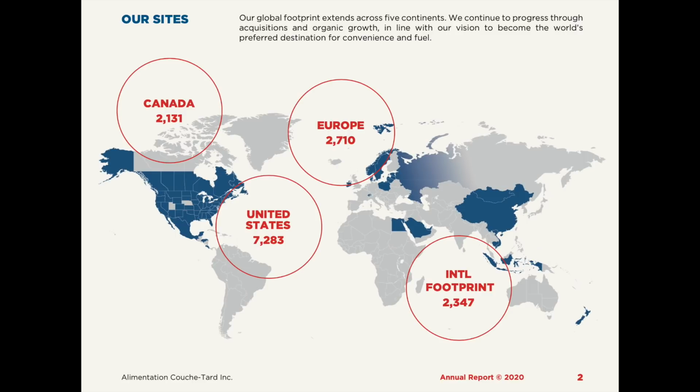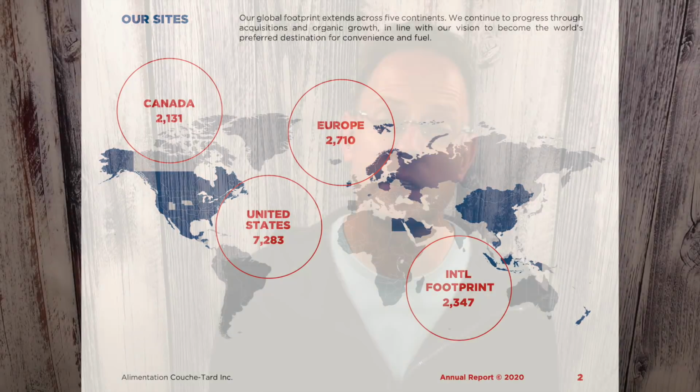And so, yeah, it's a global company. It's a company based out of Canada, but they have a lot of dependence on the United States. I'd like to see them get into more different continents, like Australia, perhaps, maybe Africa, maybe South America. It looks like in Europe there are a lot more opportunities. And so hopefully this is the kind of company that can continue to grow.